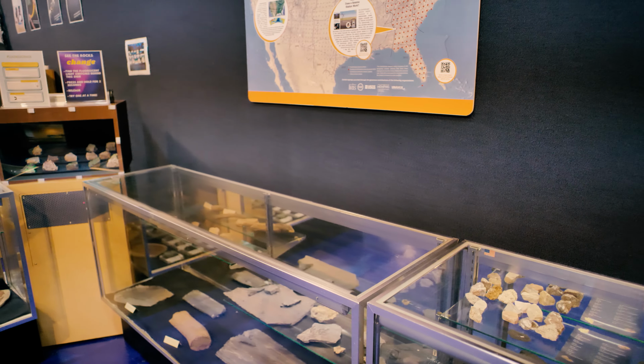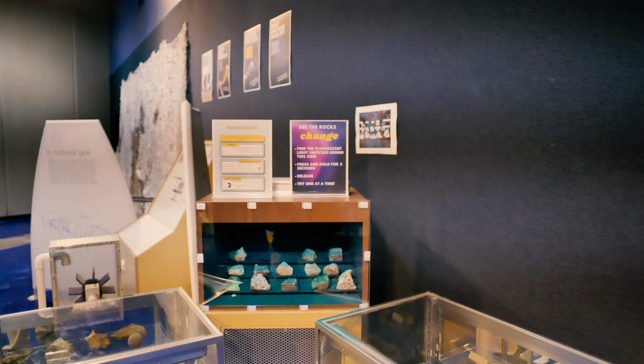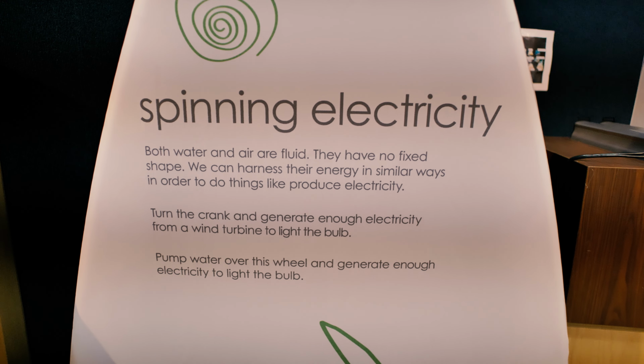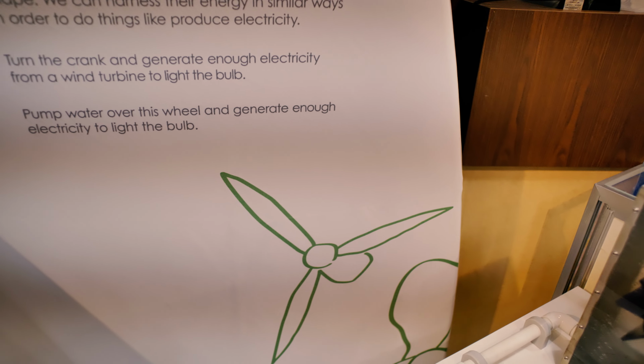And that's how I'm going to segue into the bottom line. I'm giving the Eastern Kentucky Science Center a conditional recommendation. If you're coming for the planetarium, you're going to be satisfied and you're going to be happy with the trip. If you're coming here for a science museum, skip it. It's just not worth it by itself.